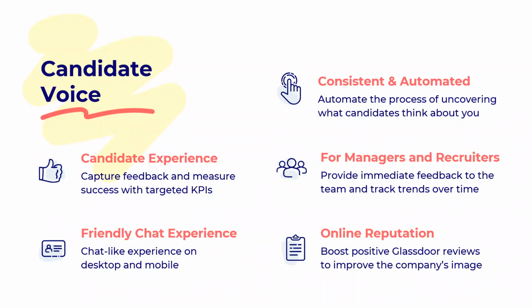The email essentially includes a link, a little button that we'll see together in just a bit, and the candidate will click on it, sending them to a little chatbot. It's a 1.5 to 2 minute survey tops. So it's very easy and doesn't take a lot of time for the candidate to fill out from their perspective, but the questions are really clear and straightforward, allowing you to get very valuable insights. The whole process is really automated.